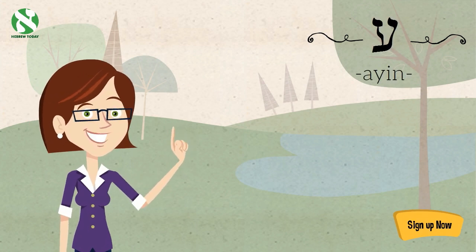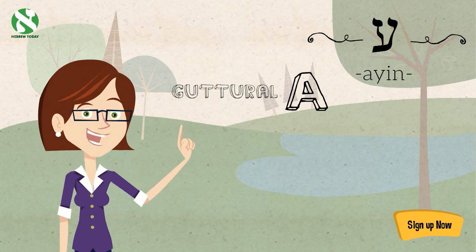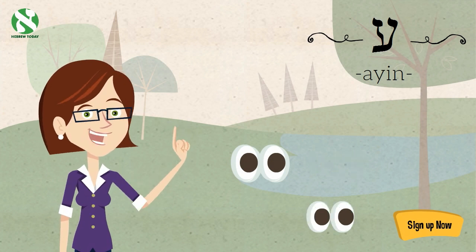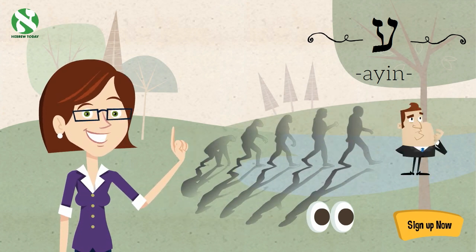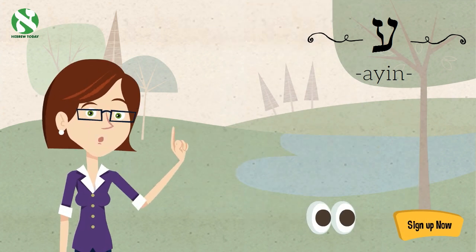Ayin is a Hebrew letter that doesn't really have an English equivalent. It basically sounds like a guttural ah. Einayim is the Hebrew word for eyes. It starts with the letter ayin. Actually, the letter ayin and how it came to be is a great example of the interesting evolution of the Hebrew letters. You can read more about that in our starters packet.